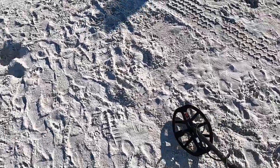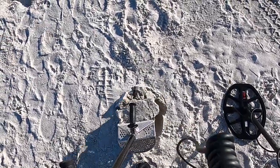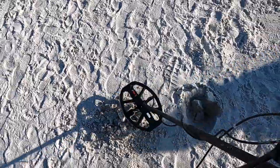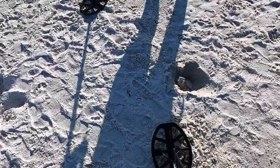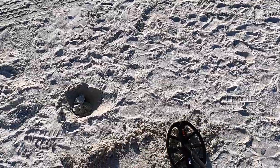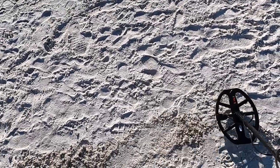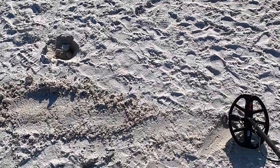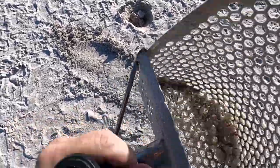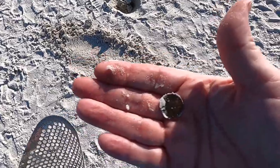A 67. Let's see what we have here. It's out. Wet sand. Get out of shade, buddy. Look out. We got anything. Here we go. It's a penny. Shield penny. I got a penny, bud.